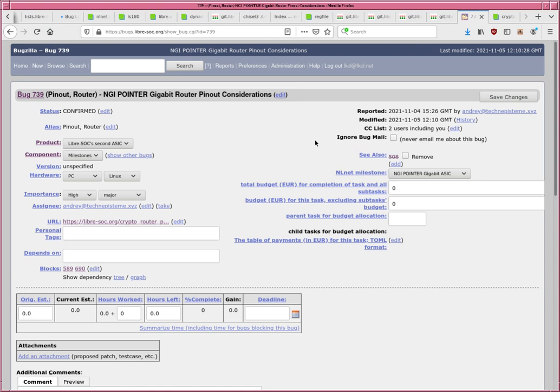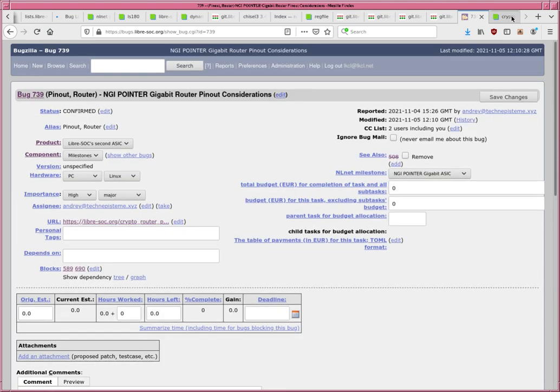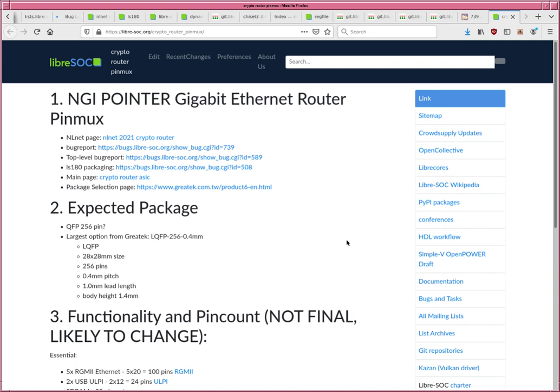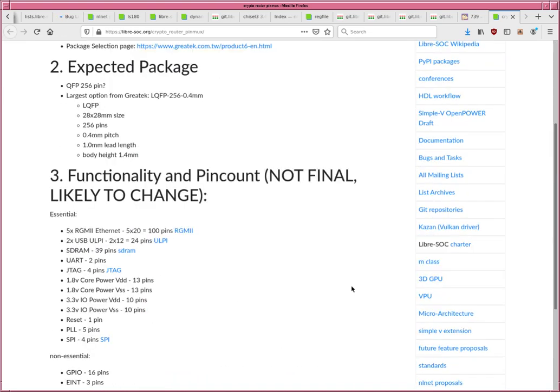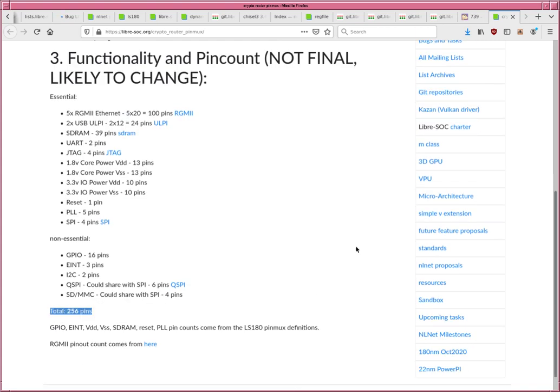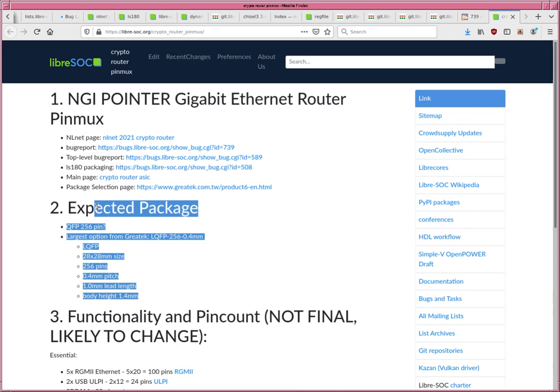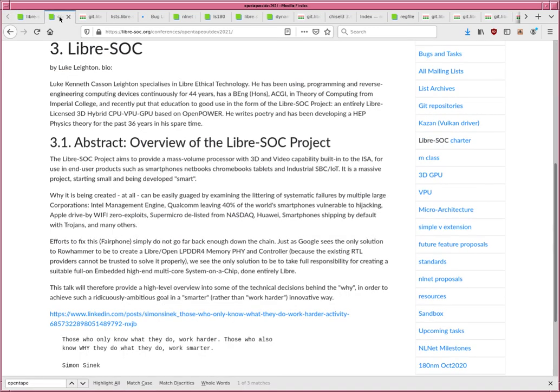So anyway, moving on, we are at our next ASIC, our second ASIC. This is a top-level bug report for the pinouts, and here is what we're discussing online on the mailing list of what should go in it, the total number of pins, and what package, with links to all documentation. So, hey, if you'd like to help, there is plenty of work to do, and there's plenty of funding to do it. Thank you very much.